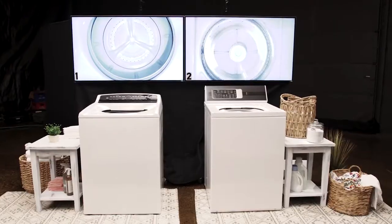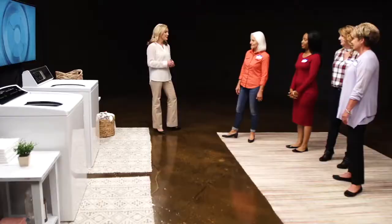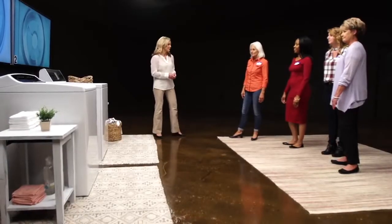We have washing machine number one and number two, and we are going to get your thoughts on which one you think cleans clothes better. So who loves laundry? Never. It's okay. I like clean clothes, so. What are your initial thoughts on these two washers?